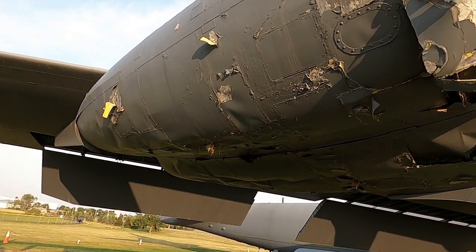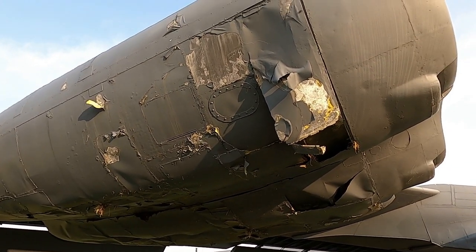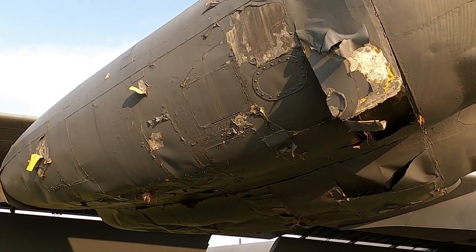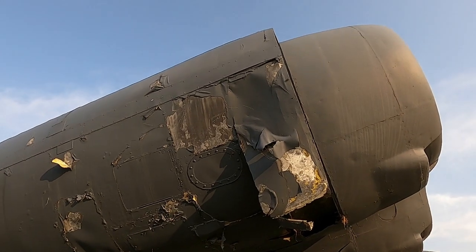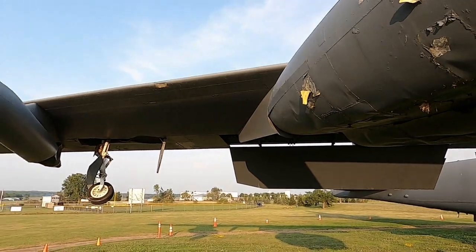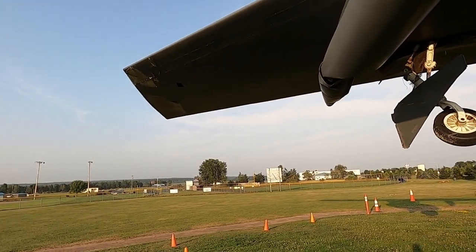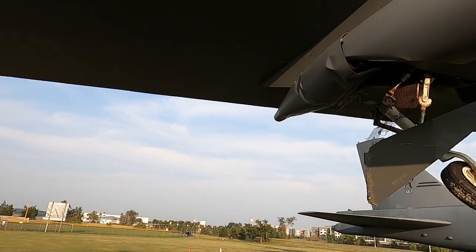But there's a lot to repair on this B-52. This is the underside of, let's see, engine number 1 and 2. Yeah, it definitely got damaged. It's going to require a lot of repair. And I don't know if they're going to bother doing that this year or next year. Probably not this year, because this year is pretty much already over.